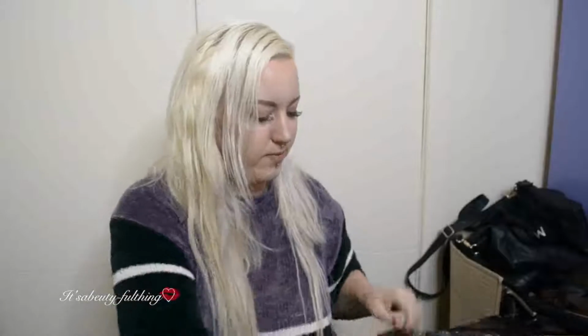Sorry, the rustling of the bag might make it hard to hear me. I only got a grey one. I don't remember where I found it though. So anyway, right, next bag. Getting through this pretty quickly.